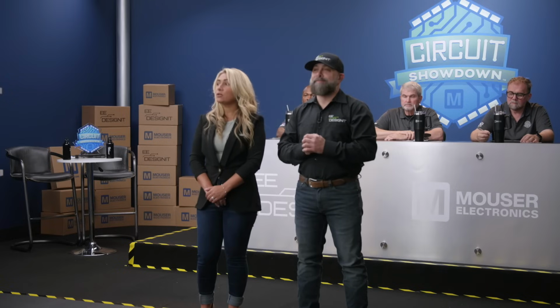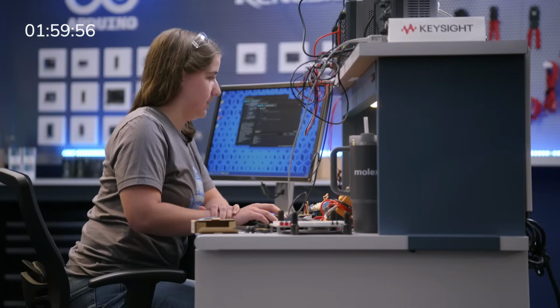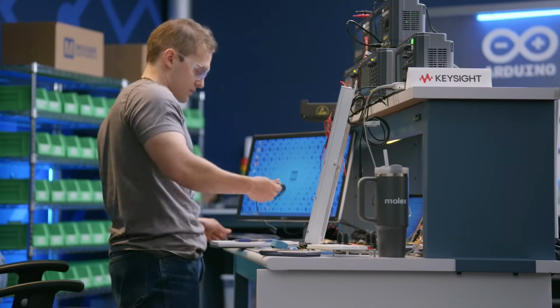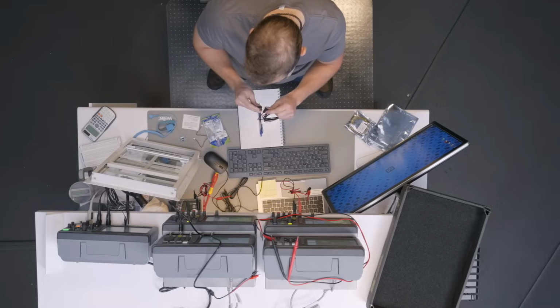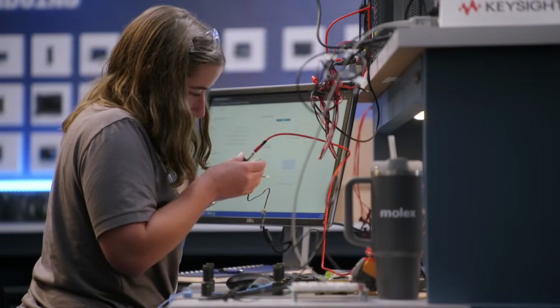All right, contestants, you have 2 hours remaining. So Charles is planning on putting some sort of sensor on the window so he can remotely detect whether it's open or closed. Renee is planning to do CO2 detection, where if it detects CO2, it's possibly going to alert you to open up windows if the concentration is too high, which is really cool.